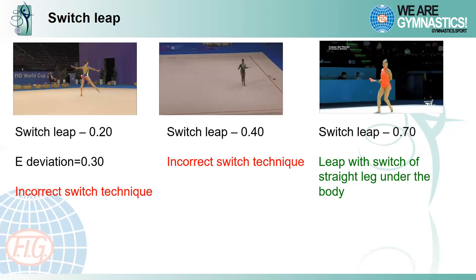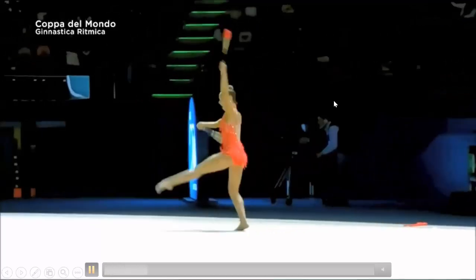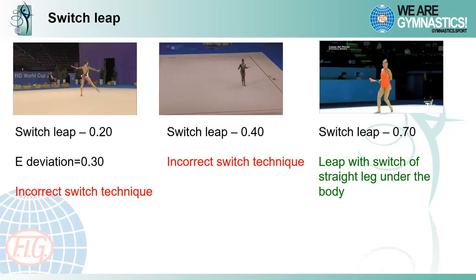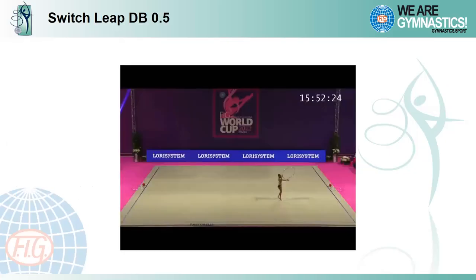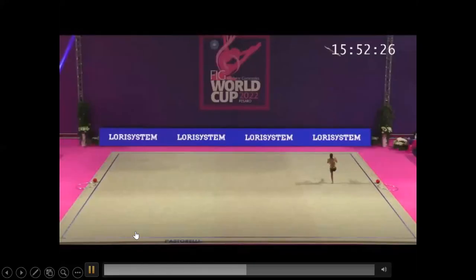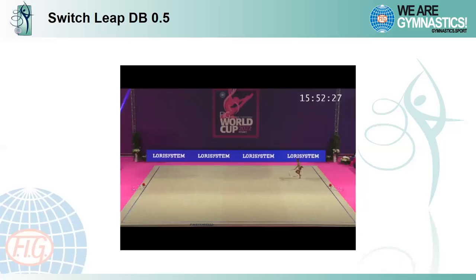Switch leap 0.7, leap with switch of straight leg under the body. Her legs didn't come from a turn, but they came from a switch. Watch it one more time. Okay. Then we have this switch leap also. Normal switch leap, DB 0.5.